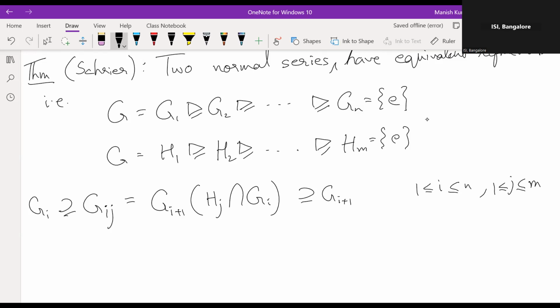Yeah. So if you fix i, then there are m groups between Gi and Gi plus 1. So I have defined m. They all need not be different. Yeah. Some of them may be the same, but there are m terms between Gi and Gi plus 1.